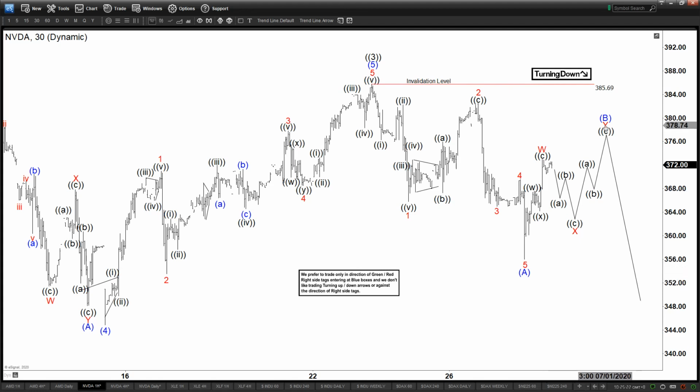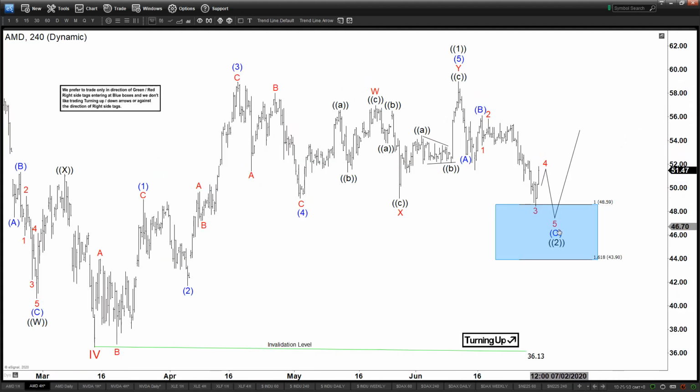We have already gotten the bounce here, so either we do a double, or if not, then we can go to new highs from here in the case of Nvidia, right? We can go to new highs, and this way the next leg lower doesn't need to happen. It doesn't need to happen. This one, AMD, also doesn't need to have this leg to the downside.